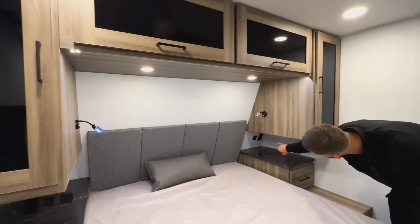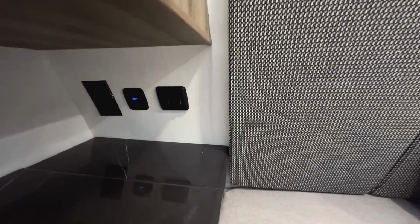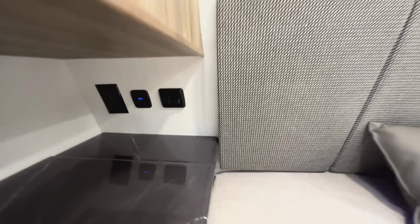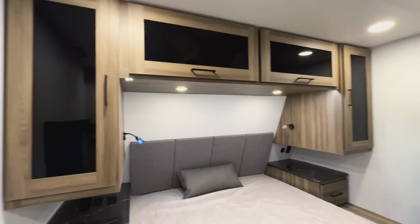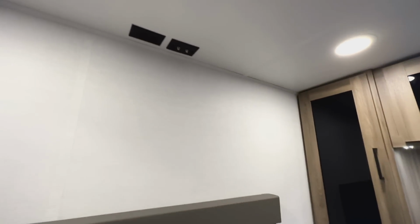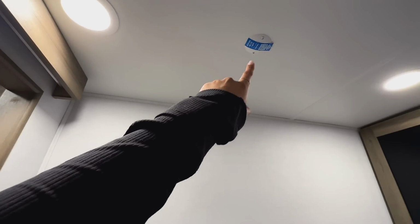Last thing, you're going to have outlets and USB ports on both sides, USB Type-C ports, in addition to your standard USB port. And then finally, behind your head there is the spot for the TV on the wall. So if you want to put a TV on the wall, you can put that TV there as well. And the Wi-Fi connection. Yep, and the Wi-Fi connection. So if you want to get Wi-Fi in here, you have that.